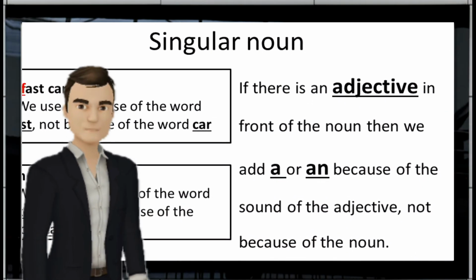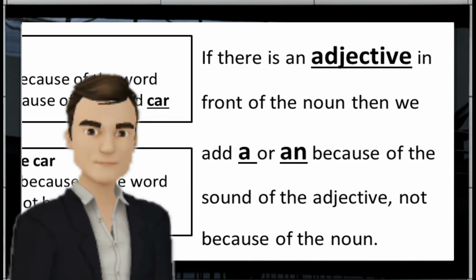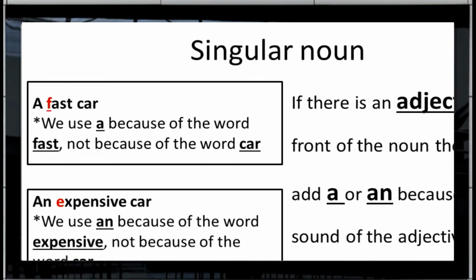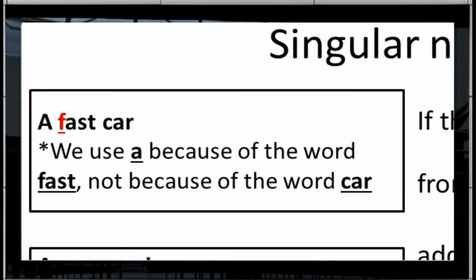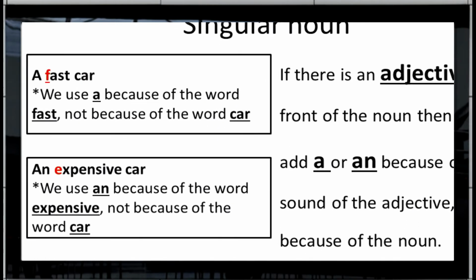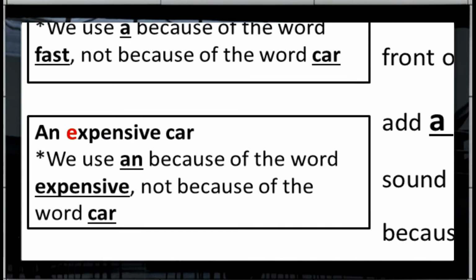If there is an adjective in front of the noun, then we add a or an because of the sound of the adjective, not because of the noun. A fast car. We use a because of the word fast, not because of the word car. An expensive car. We use an because of the word expensive, not because of the word car.